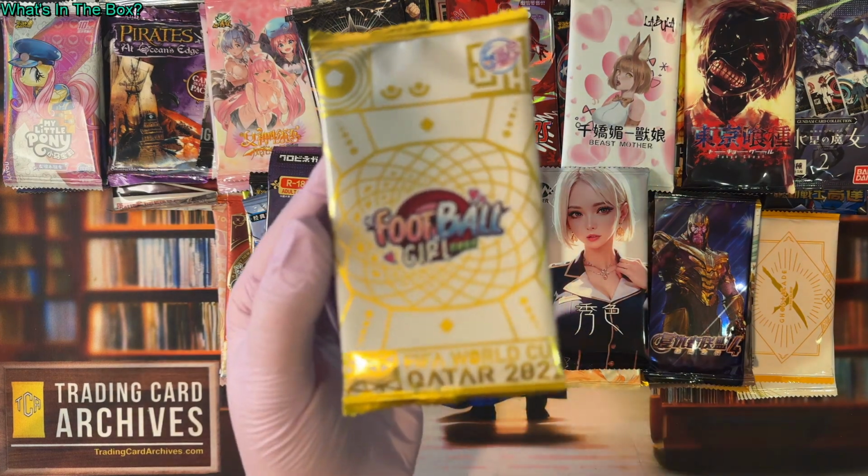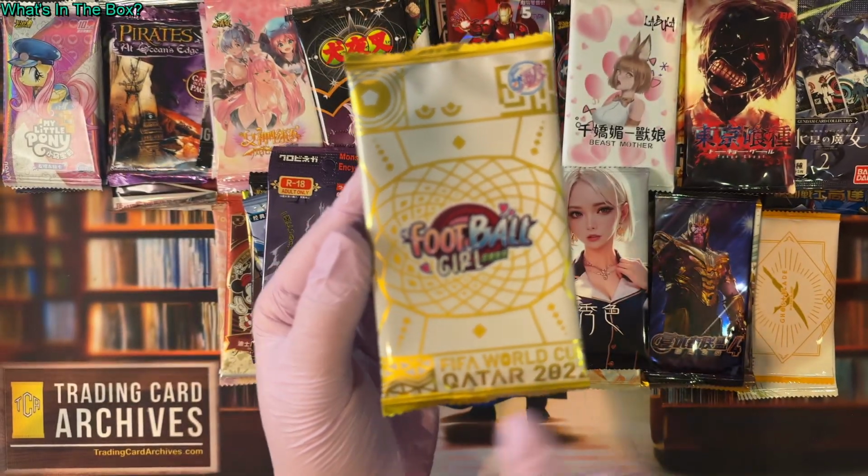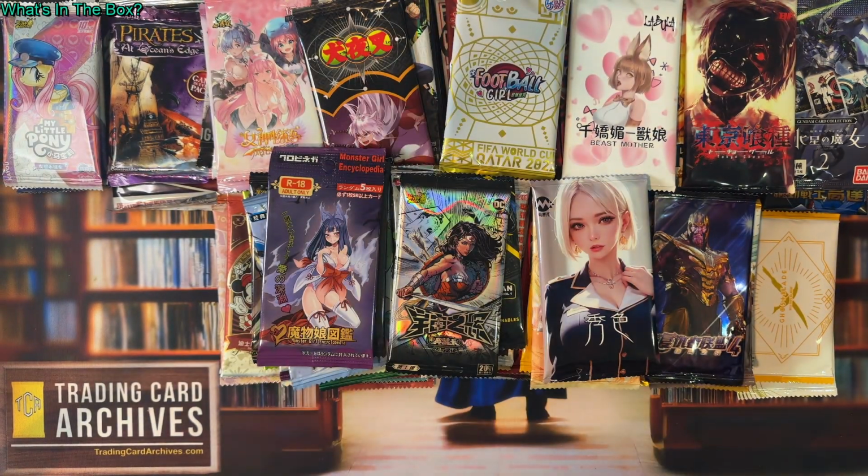Then this is Football Girls. These are anime ladies as football cheerleaders for the Qatar World Cup. So these were printed for the actual World Cup. Kind of an interesting thing there.